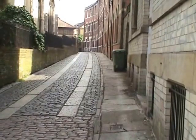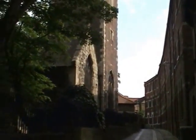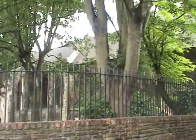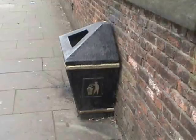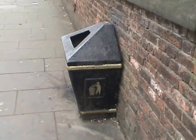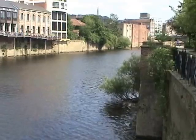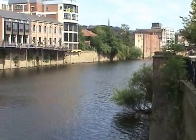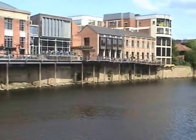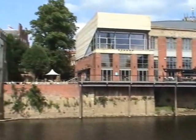It's one of the cobblestone back streets. The old church beside it, St Martin's. There's an old cast iron liquor bin there. I don't know what year that would be. Well, there's certainly no shortage of drinking places around this place. Lots of restaurants along the waterfront. There's certainly no shortage of bars.